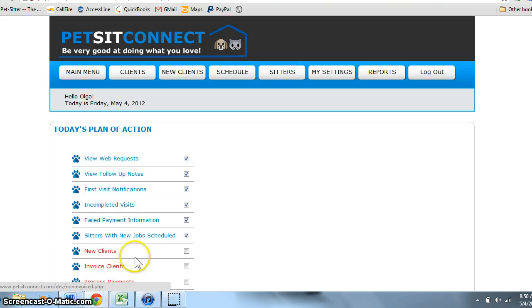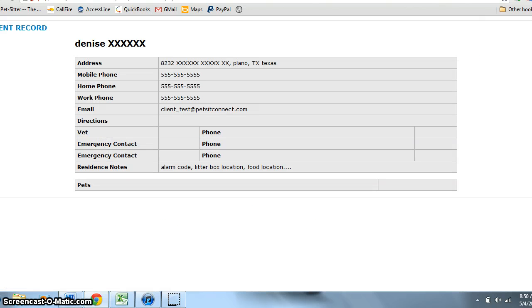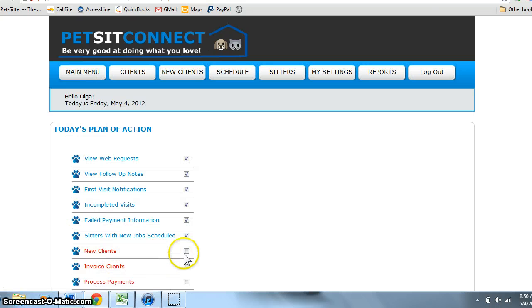The new clients, if it's in red, it means that you have unworked items in the new client queue from today. So you review, and you see that, okay, we have a meeting that already took place, in red, and the information still has not been submitted by the pet sitter or the client, so you need to follow up on this one. You review that every day, obviously. You check it off when you're done with it for the day.